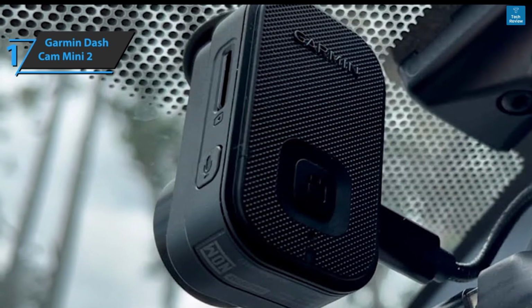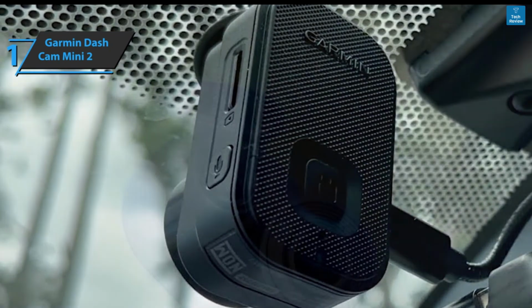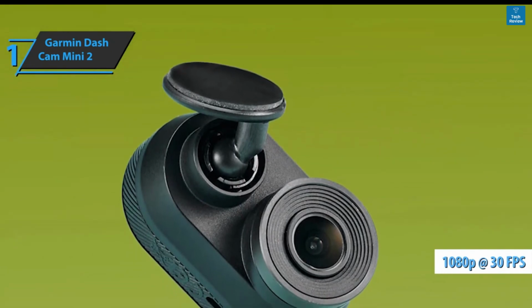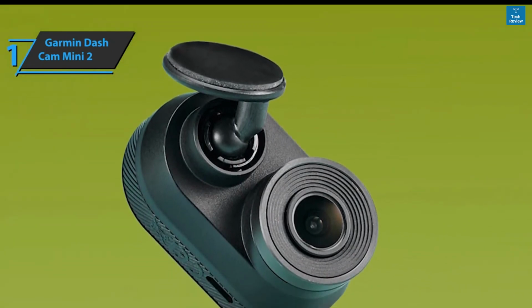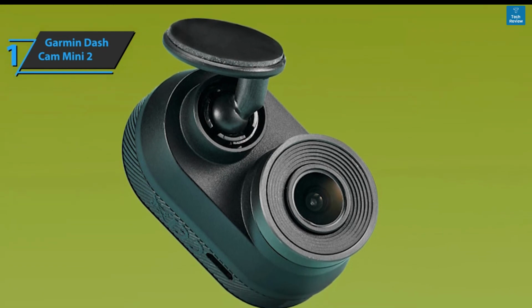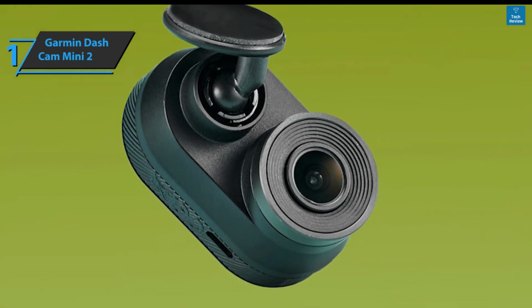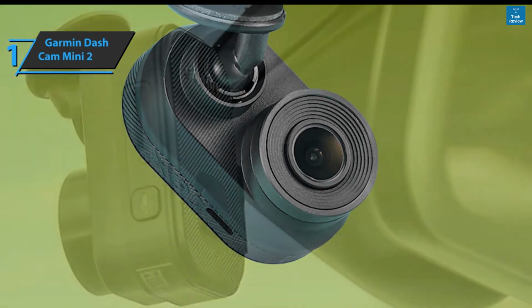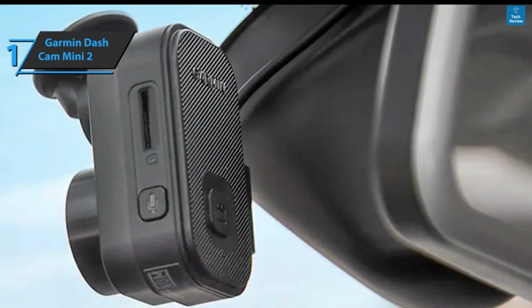The quality of the video is very good, considering its size and price. It records 1080p Full HD with HDR and shoots at 30 frames per second through a 140-degree lens. Details such as road signs and vehicle registration plates are clear, and images remain sharp in a variety of lighting and weather conditions. All in all, the DashCam Mini 2 is hard to fault.